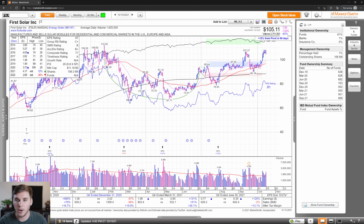And I've also got FSLR, which is closer to all-time highs, also forming out a similar pivot right below all-time highs. So decent earnings on this one the past 2 quarters. Not quite as strong numbers as ENPH, but still pretty decent. Steady increase in fund ownership, although no high quality funds in this stock just yet.